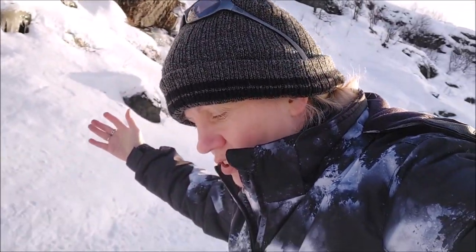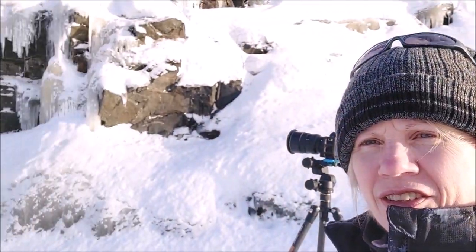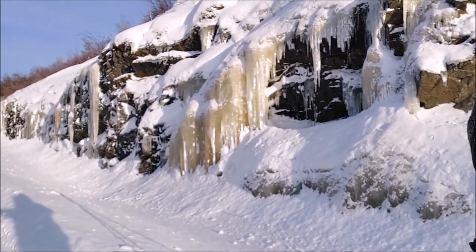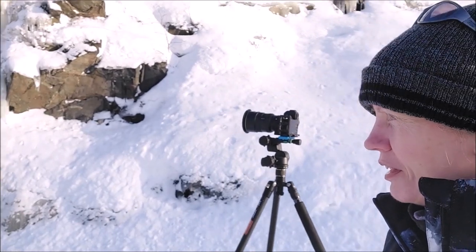As I can't see any down there, I don't think I'm going to bother trying to wander down. But you never know. The lights appeared and it makes a huge difference. Excuse me, I'm halfway up an embankment. The difference it makes is tremendous. They really do glow.